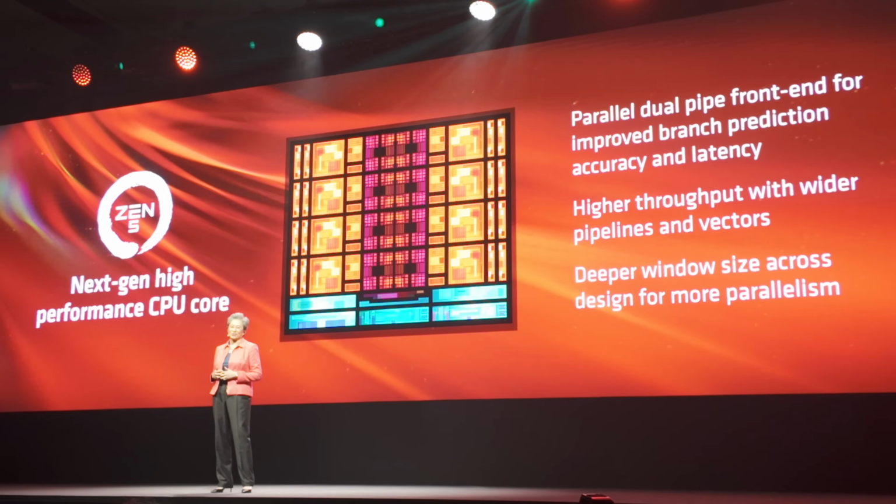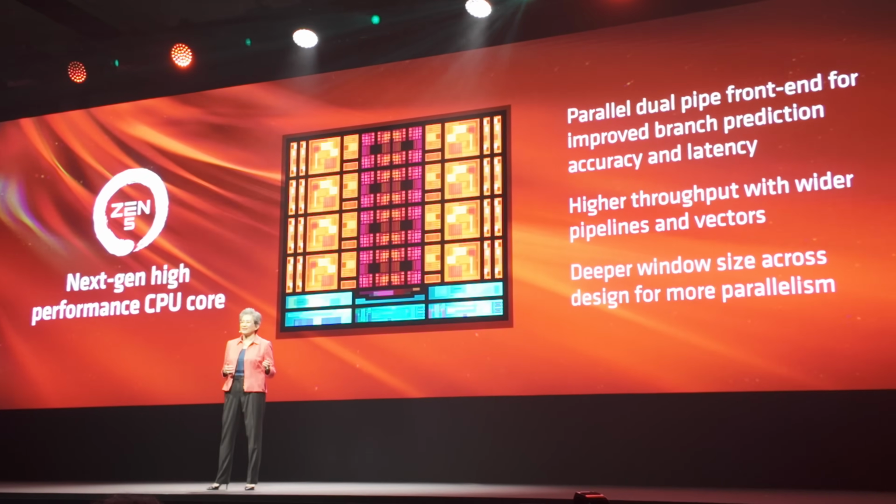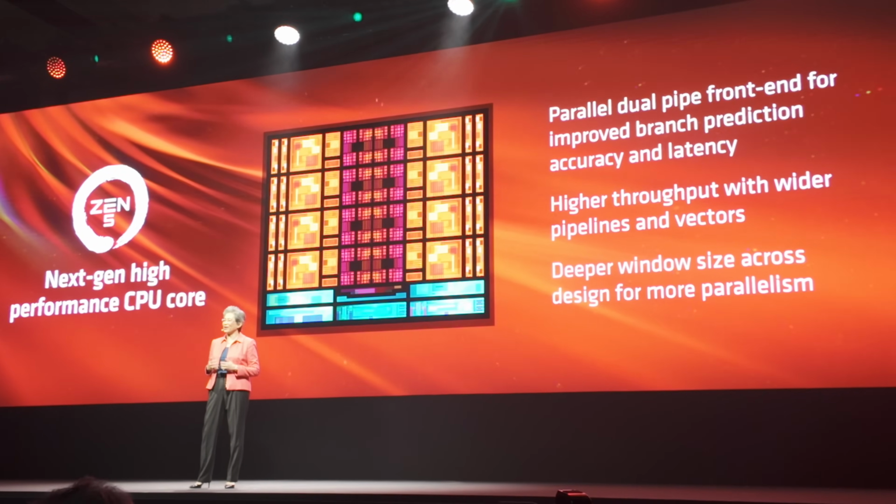So I'm just a big fan of how graceful the new architecture and process is from AMD, as well as how long they've supported the AM4 socket.